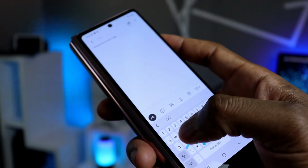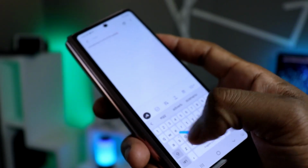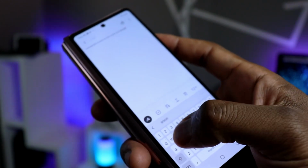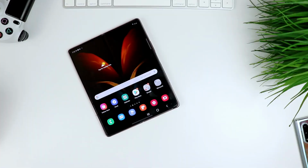Same with the front here, because it's a narrower face on that front screen. It's weird. It's a little awkward typing on it, right? So it also requires you getting used to this part, because even though it's about the same height as a regular phone, it's definitely narrower. You can use the Swiftkey feature and that would help a little, but it's still a different experience.